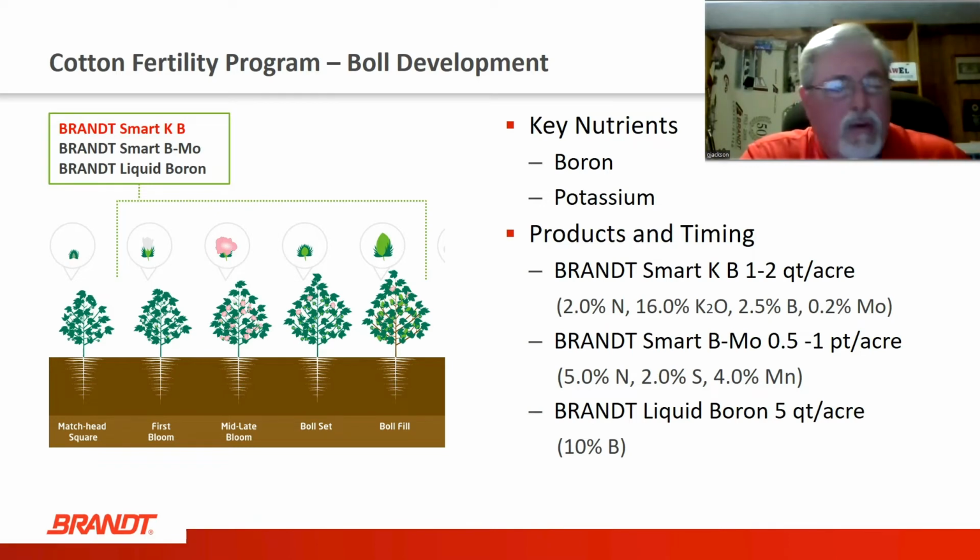It's pinhead, matchhead square, 10 to 15 days later, 15 to 20% bloom, and at seed development. If boron is limiting during the time that the boll is filling, when the seed is forming, the seed is dependent upon boron as one of the key factors for that seed to develop. So if you happen to be low on boron, it can interfere with the seed development. If the seed doesn't develop, the lint doesn't mature. If the lint doesn't mature, the boll will not open. So you can have what's called hard lock cotton. Here again, boron is critical from the beginning to the end.